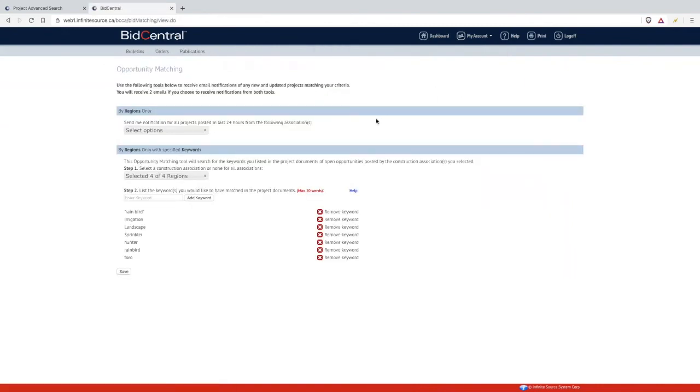And this is an automated service that will send you an email anytime a new project gets added with specified keywords. So you've got two options actually. You can set a specific region, so Northern BC or Southern Interior, Vancouver Island, Vancouver region. Set your region, and then it will send you an email every day for any new projects that get added. Or you can select your region, and then you can specify keywords like I've done in here, and then it will only send you emails if a project has been added in that region for that keyword.